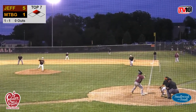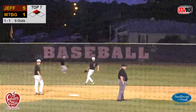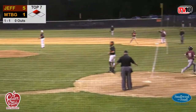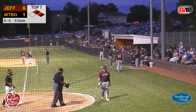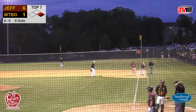Shortstop Clement ducks over near the runner as the pitch to the plate is grounded back up the middle. It'll get into center field. There it is, a base hit for Connor Bailey. RBI number 21 on the season as Kellen Kinsler, who was at second, comes around to score, and Jefferson gets back that run that Martinsburg gained in the bottom of the 6th inning, and now a 6-1 Cougar lead.